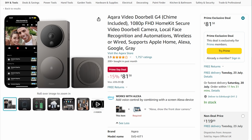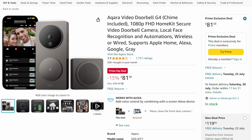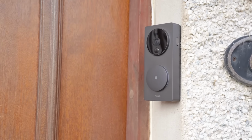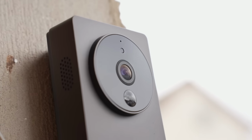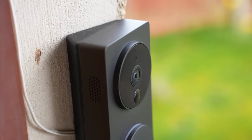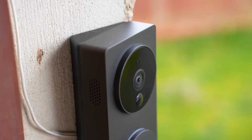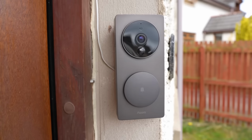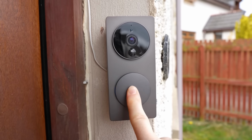And that's either the Aqara Video Doorbell G4, which I've reviewed in the past. It's a 1080p camera with HomeKit Secure Video support, local face recognition, and it also supports recording to an SD card or locally to a NAS now with an update, and it can be either battery operated or wired to a power source. That's on sale for £84 down from £120, which is a nice saving.